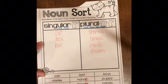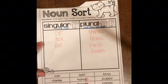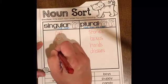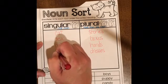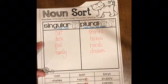Family. My family is very special to me. And right here, you guys, that word family right now is singular. I have one family.